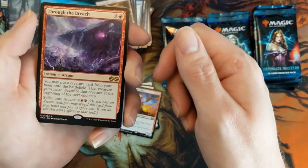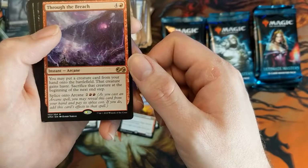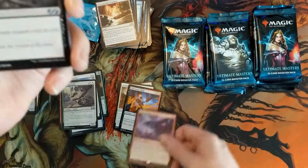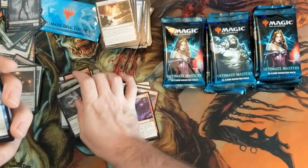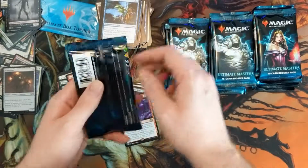Through the Breach! You may put a creature card from your hand onto the battlefield. That creature gains haste. Sacrifice that creature at the beginning of the next end step. Songs of the Damned, Travel Preparations, Furnace Celebration are the uncommons. Comments on that pile. That pile's getting big already.